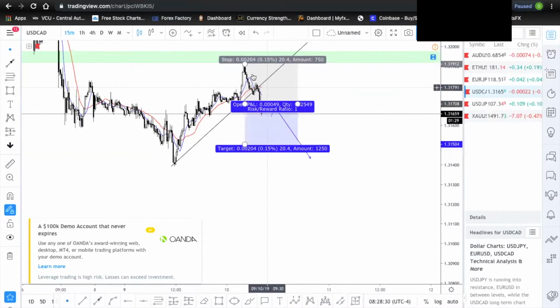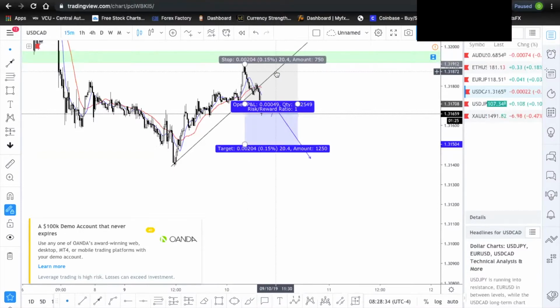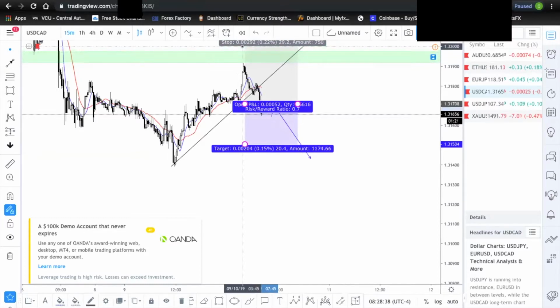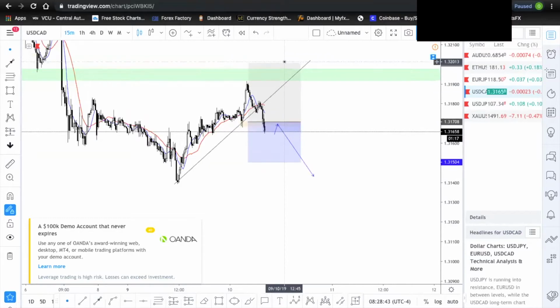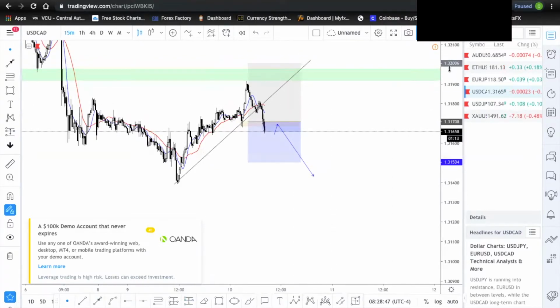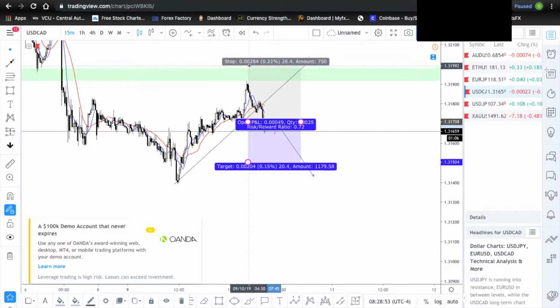The top is my stop loss. Right now it's saying I'm risking 20 pips. That's a little too short for me, so I'm going to move it up to 30, just to give it some room to breathe. Now you can see it says 29.8. If I look over to the side, it gives me the number 1.32006, which is where this stop loss is. Look what happens when I move it, that number moves too. So 30 pips right over here.